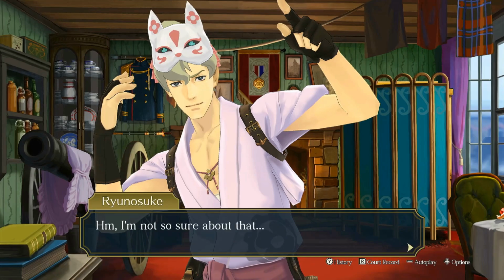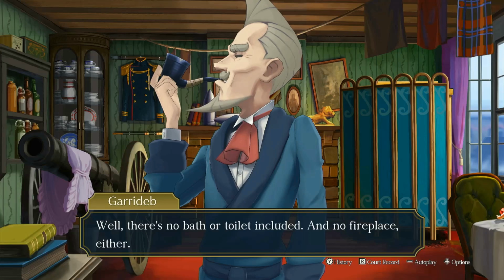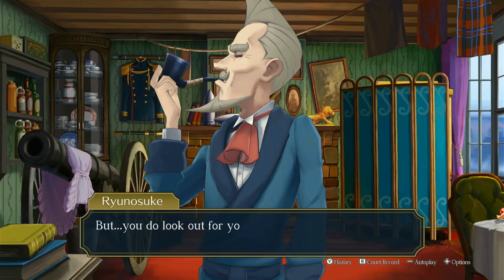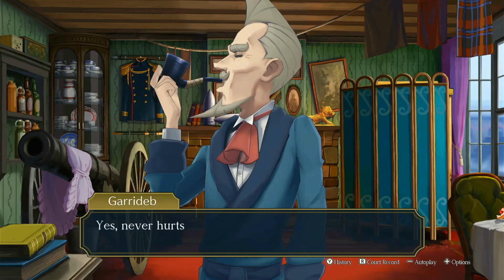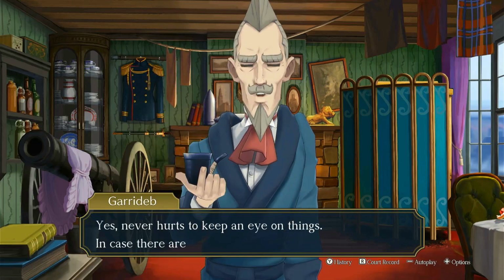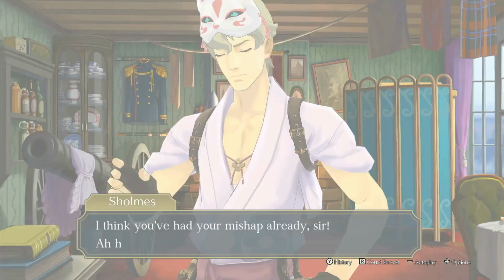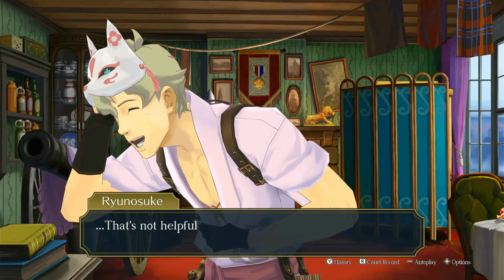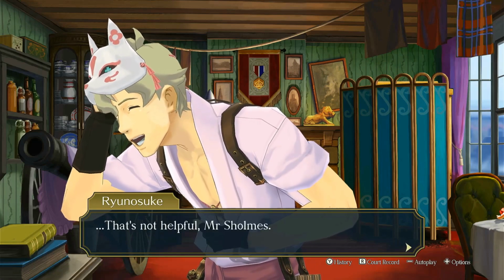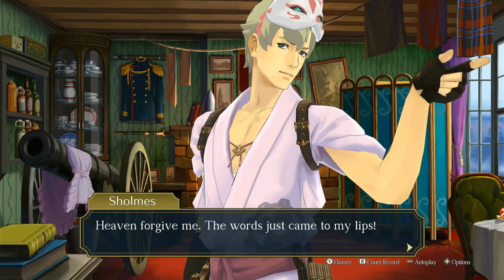I'm not so sure about that. Well, there's no bath or toilet included, and no fireplace either. But you do look out for your tenants, don't you? By watching the rise and fall of the flames in your gas lamps up here. Yes, never hurt to keep an eye on things, in case there are any mishaps or such like. I think you've had your mishap already, sir. That's not helpful, Mr. Sholmes. Heaven forgive me, the words just came to my lips.